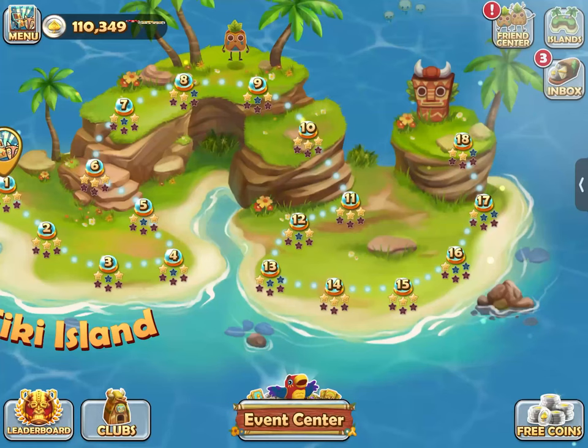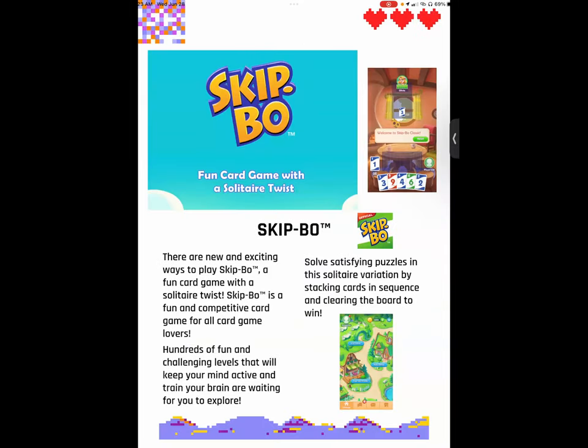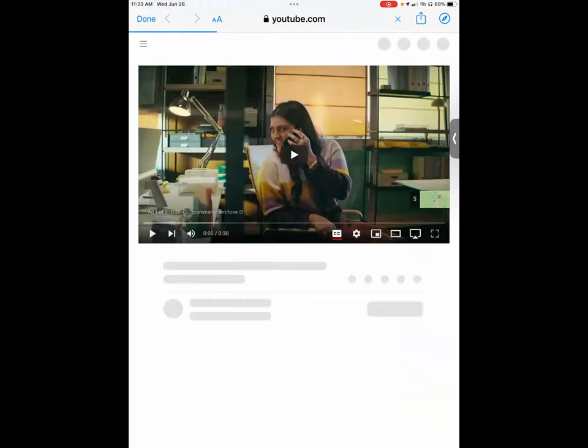Last up for today, before we go on to our questions, is Skip-Bo. There are new and exciting ways to play Skip-Bo, a fun card game with a solitaire twist. Skip-Bo is a fun and competitive card game for all card game lovers. Hundreds of fun and challenging levels that will keep your mind active and train your brain are waiting for you to explore. You can solve satisfying puzzles in this solitaire variation by stacking cards in sequence and clearing the board to win. So like before, we're gonna watch a quick video on how to play Skip-Bo.